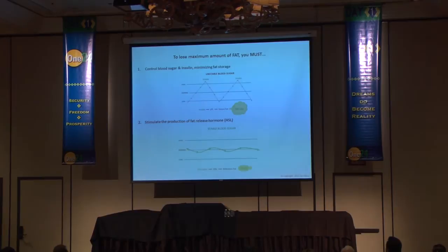But then after it comes up, what does it have to do? Go down. The higher it goes up, the more it goes down. It plummets like around 10 o'clock when you go for your third cup of coffee and a candy bar. And then what happens? It spikes again.